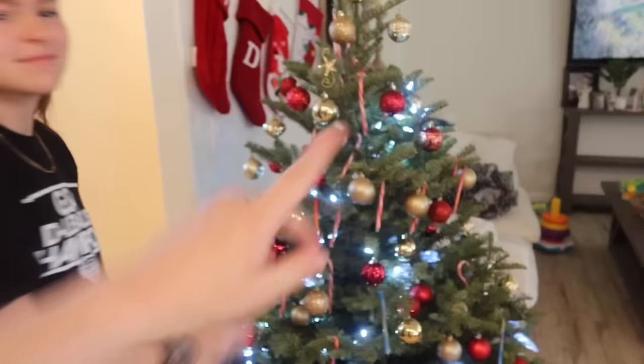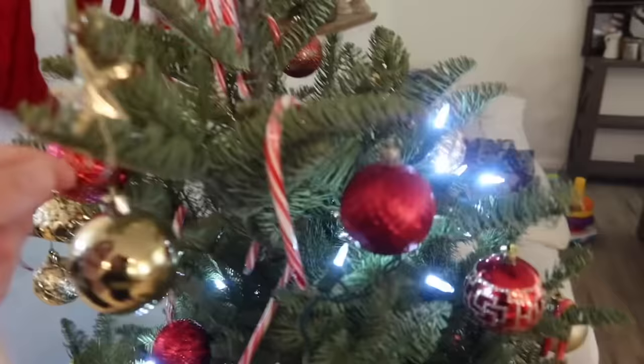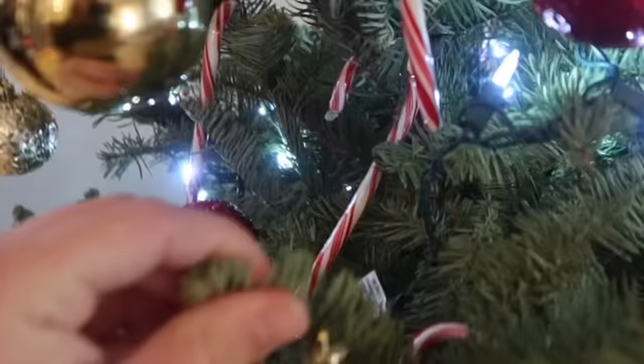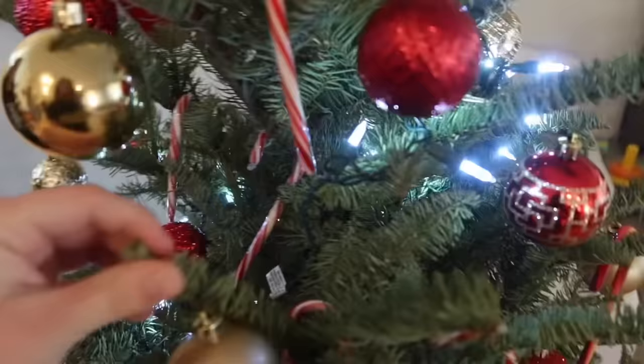Y'all, so we finished the tree. Need to go get a garland, a star, and a tree skirt, and I think it'll be nice and finished. We also put these little star hooks on there, even though these are supposed to be the ornament hooks, but they ended up looking really weird. It was hard to put them on. Tree is like crunchy. Why is our tree so dry is what I want to know. We watered it and everything. Maybe it needs some spray.